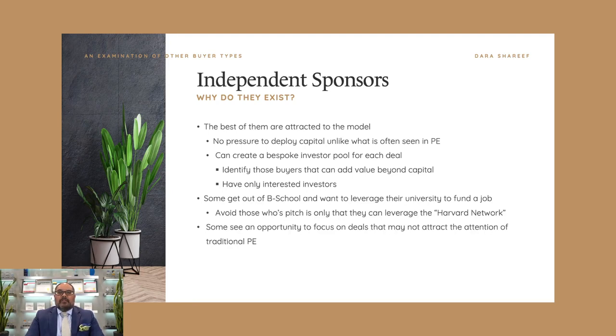And their view is that, hey, I went to Harvard. I can leverage that network. There's a lot of money in that network, which is true. Problem is, a lot of folks have tried this. Some have succeeded. Most have failed. If the only value you're bringing to the table is that you went to Harvard and you can tap that network, tread lightly. If that's all they have, there's got to be more to it, right?